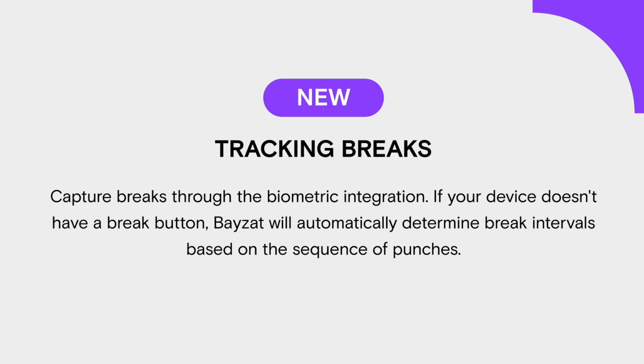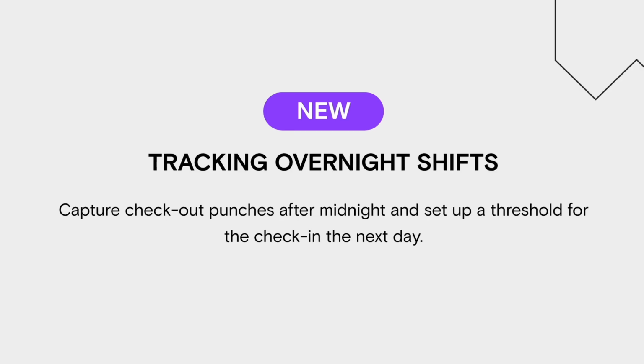In cases where the biometric device lacks a breaks button, the Bayzat platform intelligently determines break intervals based on the sequence of punches. Furthermore, the updated API allows you to track overnight shifts. Employees can record checkout punches after midnight, and a newly introduced threshold feature allows for specifying the earliest time an employee can check in the next day.